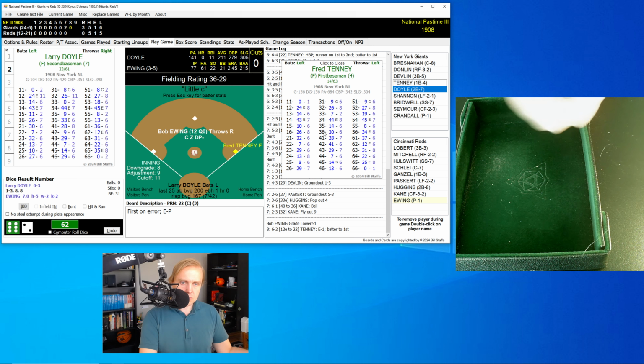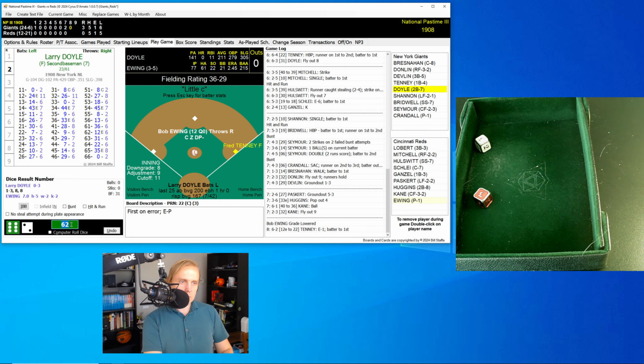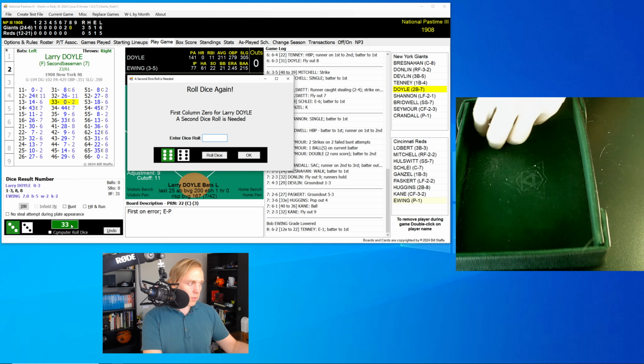Tenney should have some speed. He does not. One of the few who doesn't, so we'll just swing normally, and Doyle rolls a 33 for a 0. Going deep.